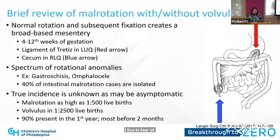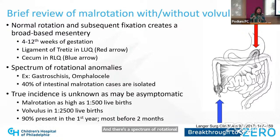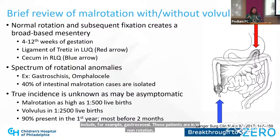As a brief review of the anatomy itself, there's normal rotation and fixation that creates this broad-based mesentery between the 4th and 12th weeks of gestation, so that you end up with the ligament of Treitz in your right upper quadrant and then the cecum in your right lower quadrant. The cecum actually descends over the course of gestation. And there's a spectrum of rotational anomalies, which include, for example, gastroschisis and omphalocele. Those patients are in non-rotation, but 40% of cases are isolated.